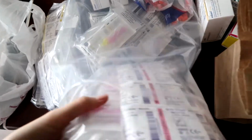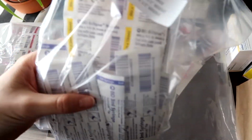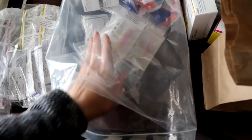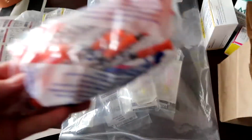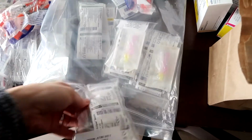A lot of pressure. But before we end, the other things that they send are all kinds of needles and stuff to help you do all your injections. These syringes. So I am equipped, I'm ready to go.